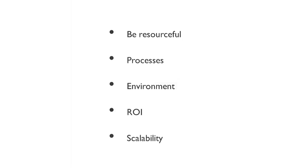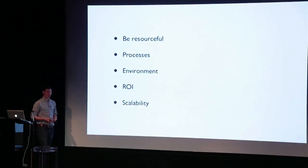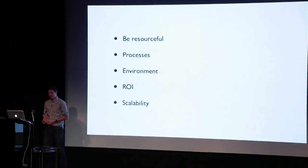The environment is a big part of it. Like I said, you don't have to worry about supporting IE6. Make sure that you utilize your control over the environment. Return on investment: you want to focus on just the areas that are really going to give back to your business. And scalability: look at the areas of your business that are going to require more resources as your business grows, and see if you can find ways to mitigate that so you don't have to hire a ton of people every time you get a bigger user base. That's a really painful waste of money. So better to spend the time on the development now than on the manpower later.